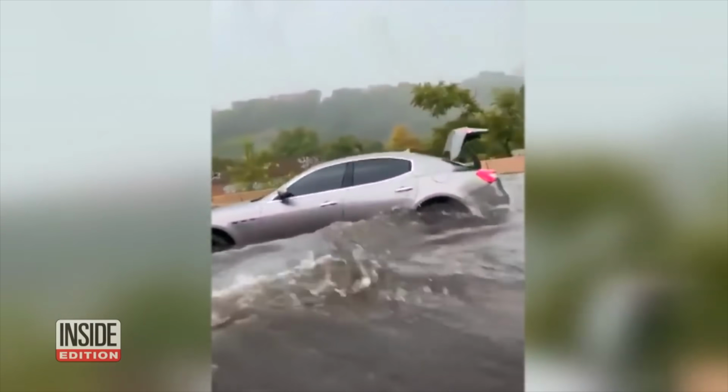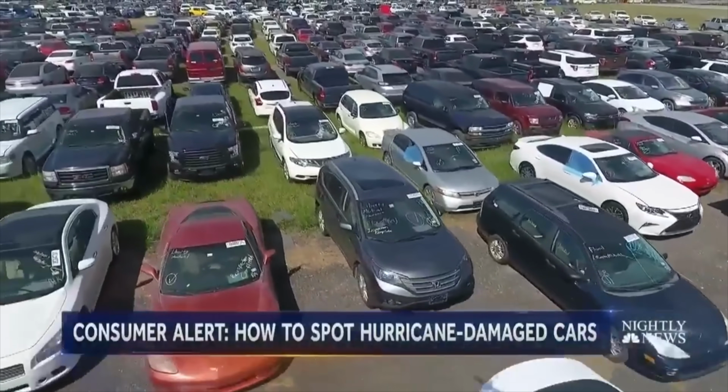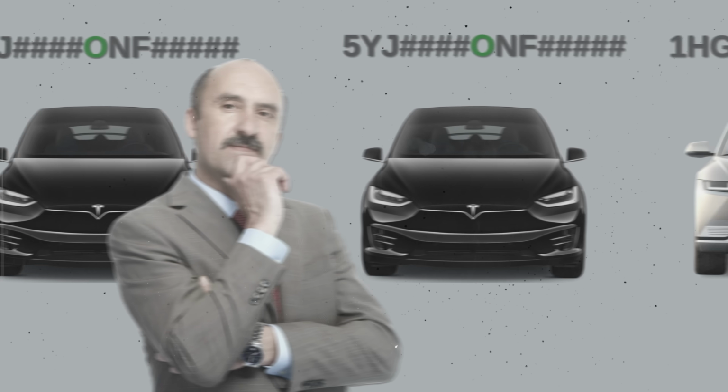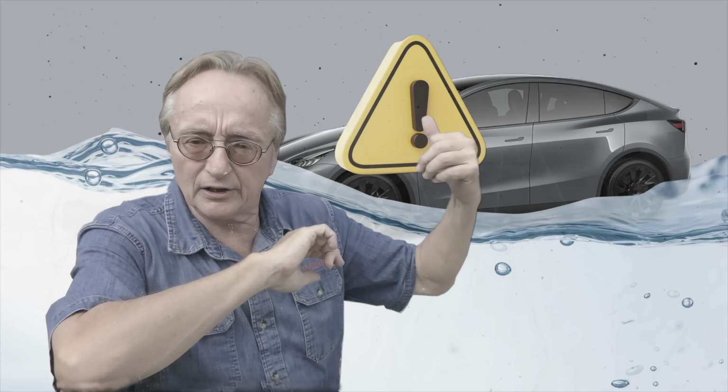Believe it or not, reports back from this past October found that some of the cars that were flooded during Hurricane Ian were actually resold. In fact, if you're shopping for a used car, I always suggest you check the car's VIN number to make sure it has no flood history, and if it does, then avoid buying the car. Here's the thing about flooded EVs. There are safety risks that go through the roof.